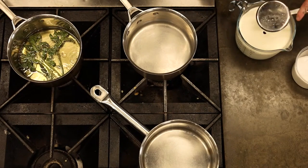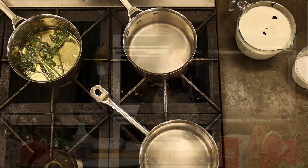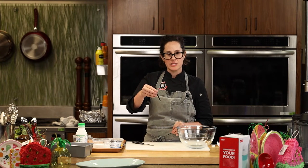Now, some people will use the pod and put that into the cream and steep it with the sugar and the buttermilk and really extract some more flavor. Definitely do it that way. But what I like to do with these is stick them in sugar. I'll put them in my sugar jar at home, and it leaves this really beautiful vanilla essence. Vanilla beans are expensive, so I like to utilize them as much as I can.